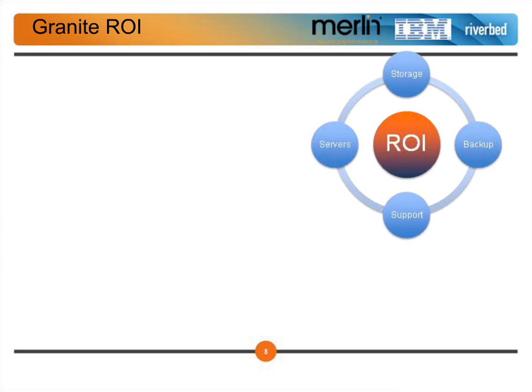So what we're trying to do with Granite is take all of the moving pieces out of the branch, put them back at the data center, reutilize the investments at the data center, and project them back out to the edge for only what is required.